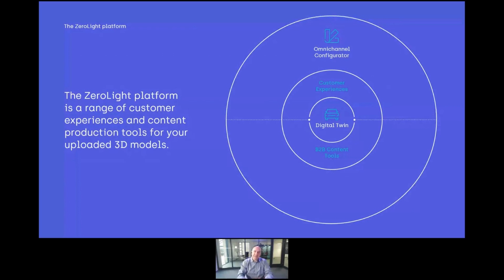If we dig into the customer experiences, key to this is an omni-channel configurator, where that digital twin appears on any device anywhere in the world. But then we also have a connected data pipeline. When the consumer is interacting with the car, we're recording anonymized user behavior 10 times per second and using that fundamentally to personalize the journey.